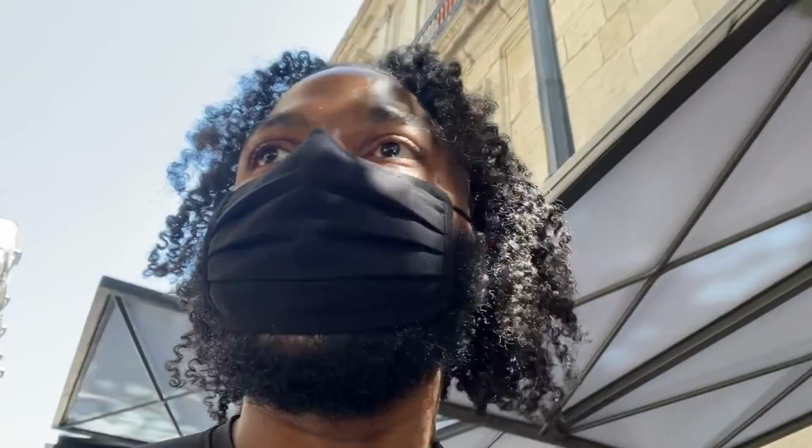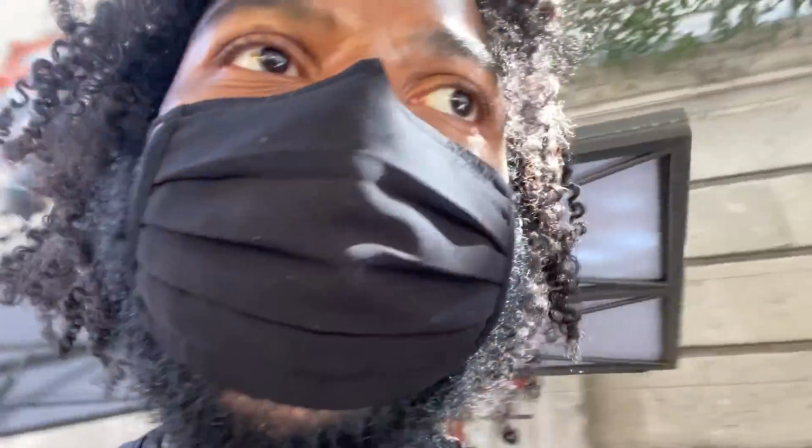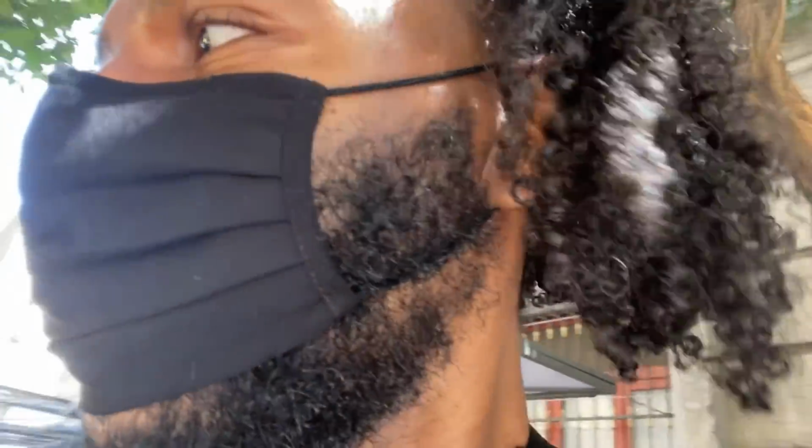I also did not bring money with me. Oh my god, look at these books. It's like old Harry Potter books. That's sick.